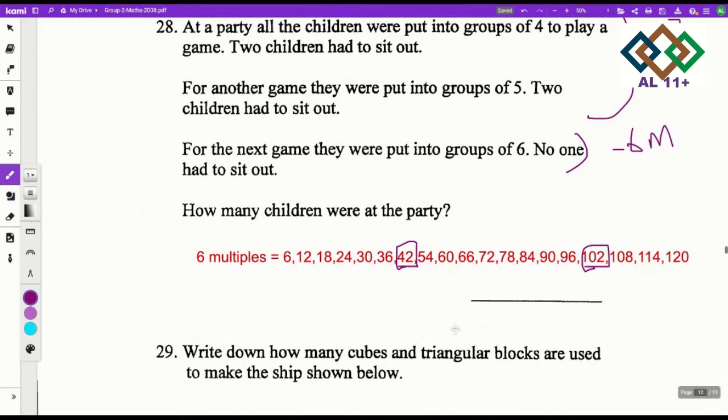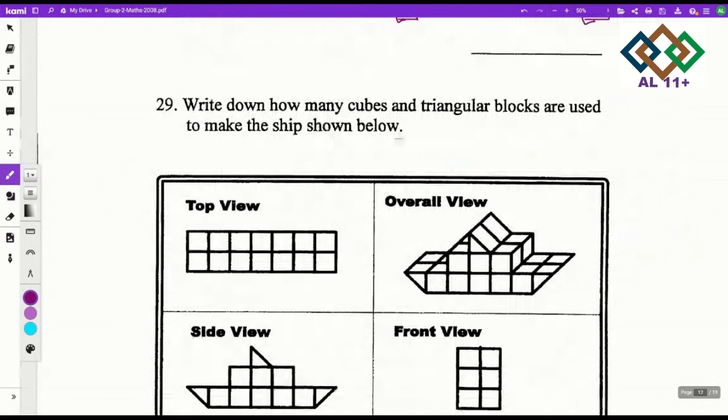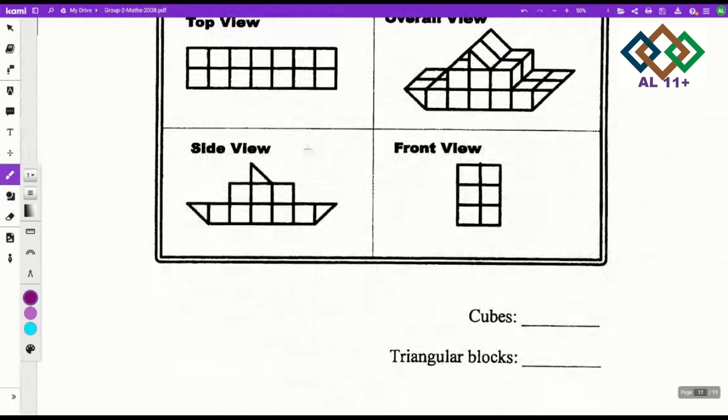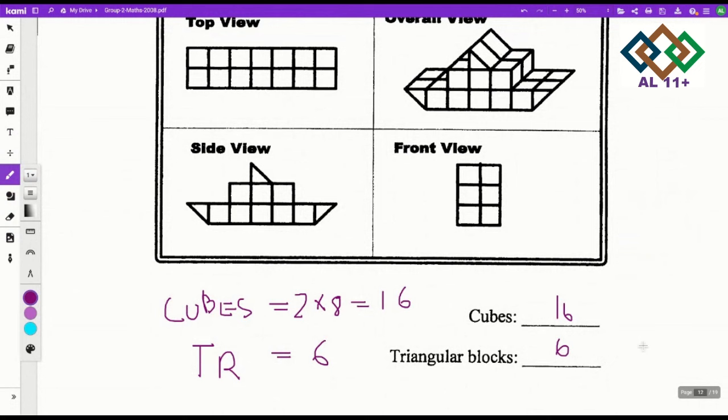So now in 29, write down how many cubes and triangle blocks are used to make the ship shown below. So you know the cubes. The cubes equals 2 multiplied by 8. That gives you guys 16. And the triangles is only 1, so it's 6. So that's 16 and 6.